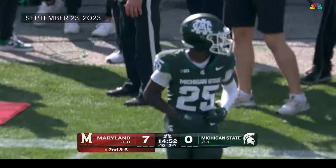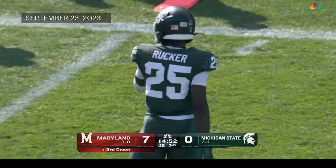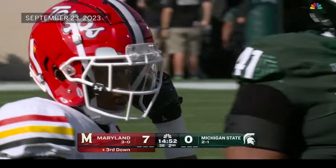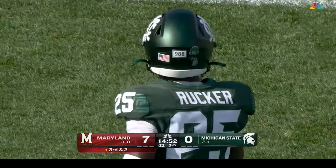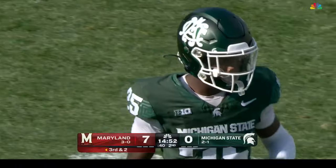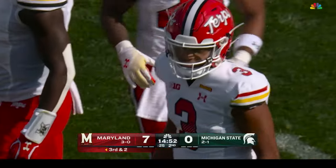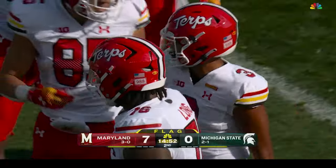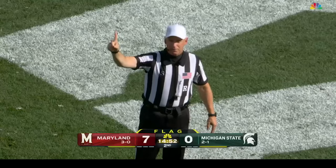And that's Chance Rucker, who is getting a lot of work in this first quarter now to start the second as well, the true freshman. Yeah, I don't think there's any doubt they know that Chance Rucker is a freshman. They've gone after him a few times. If you remember, they tried to complete that post route in the end zone. Rucker was there for it. They came back, and he was defending Felton in the slot. Number 52, 15-yard penalty from the end of the play. Automatic first down.